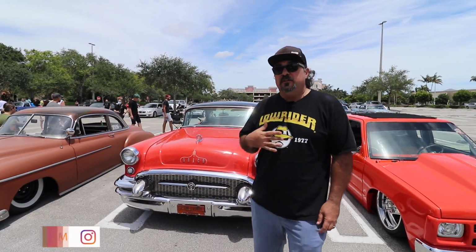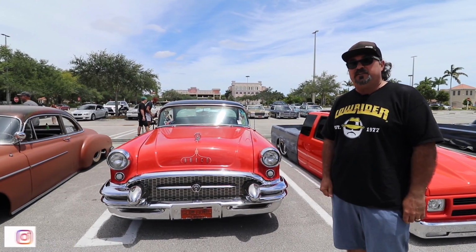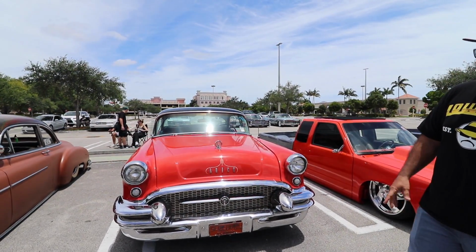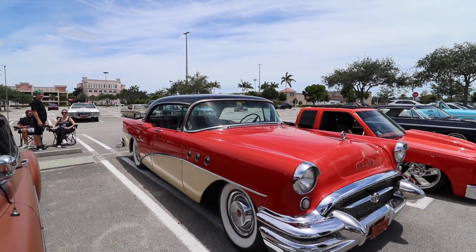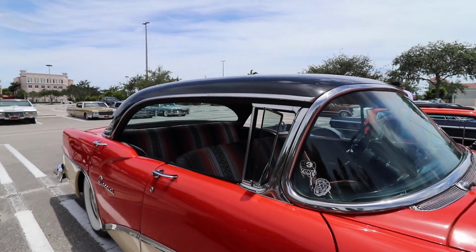My name is George, and this is my 1955 Buick Riviera hardtop convertible. What many people don't know, real quick, if you look on the side, there's no post. Buick, on purpose, made it look like a convertible hardtop, which it isn't. So that was one of the design features.